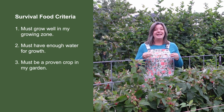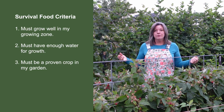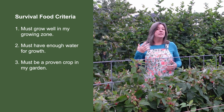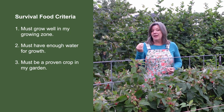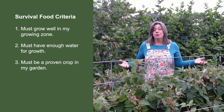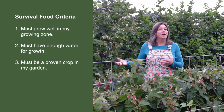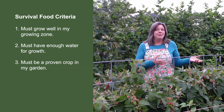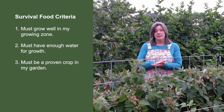The third is that it has to be proven in my garden. An example for me is zucchini. Man, those squash bugs and I do not have a good relationship. And although I continually try and I have some success, if I were counting on that zucchini to live, I wouldn't grow it. Now, Amanda grows great zucchini and she does a better job of staying on top of those squash bugs. So she shares her zucchini with me. And that might be a survival crop for her. But for me, I would plant something else that is proven to work in my garden successfully in that space.